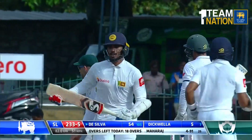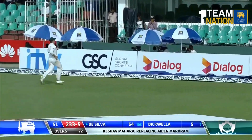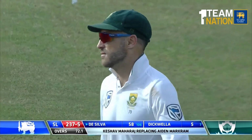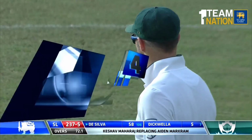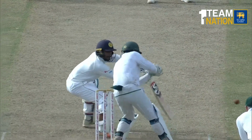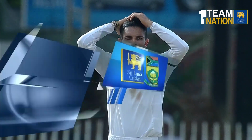Oh, in the gap. It was in the air for some time. No fielder there, so it'll go for 4. Always in control, Dhananjay de Silva. That's why he's good. He's cheeky. And when he's at his best, he, just like Kusal Mendis, is always looking for ways to put pressure on the bowler. Maharaj starting a new spell.